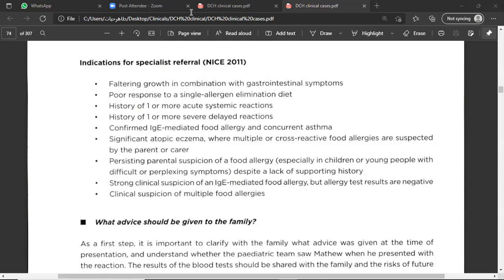by the parent or by the carer. If any child has a gluten allergy, suppose he may have other allergies, like rye and barley. Persisting parental suspicion of a food allergy, especially if the child is young with difficult or perplexing symptoms despite a lack of supporting history. This means the parents suppose that there must be some allergy, but there is no such evidence. But if the parents are suspecting, then you should just wait.